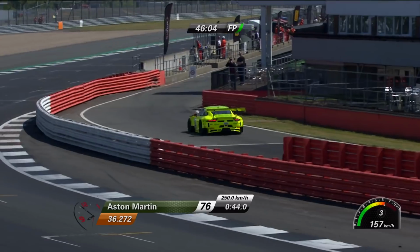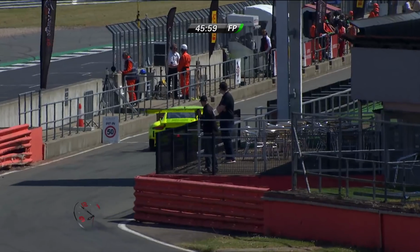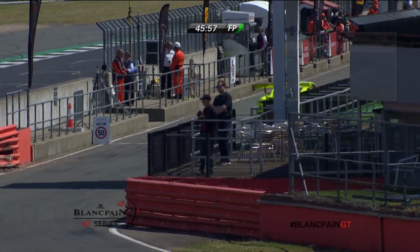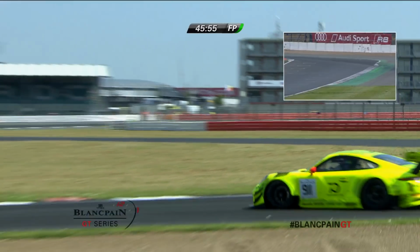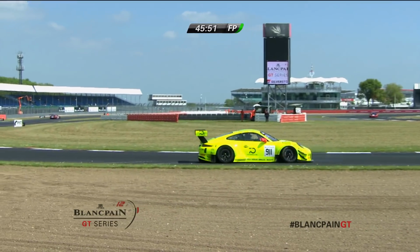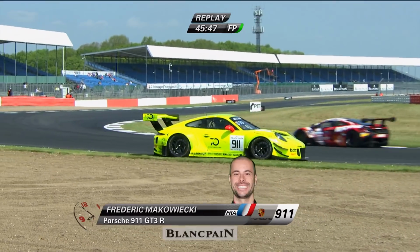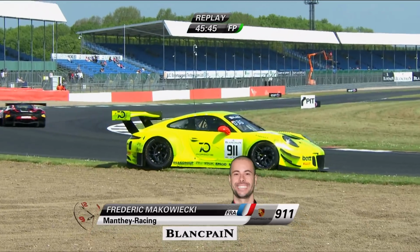But right at the end of the lap, the Mante Racing Porsche doing what it really didn't want to be doing, but not too much damage done there. But that's Fred Machiavicchi in 30th position. Let's have a look at the replay, John. Yes, well, it's already underway. We caught the end of it. We didn't see what it was that led to the back end. Fred Machiavicchi always happy and smiling.